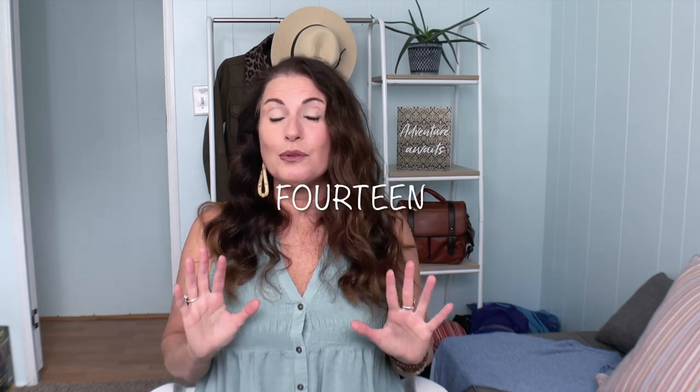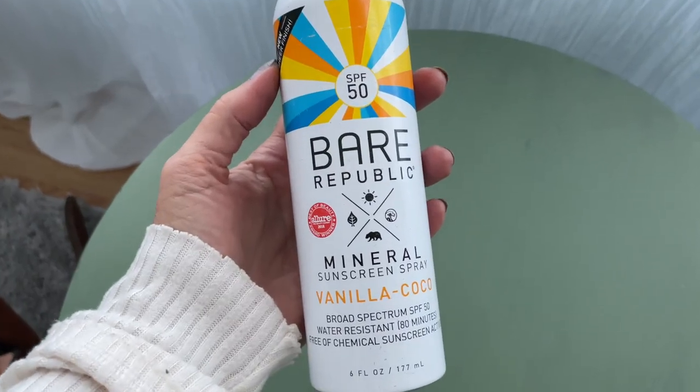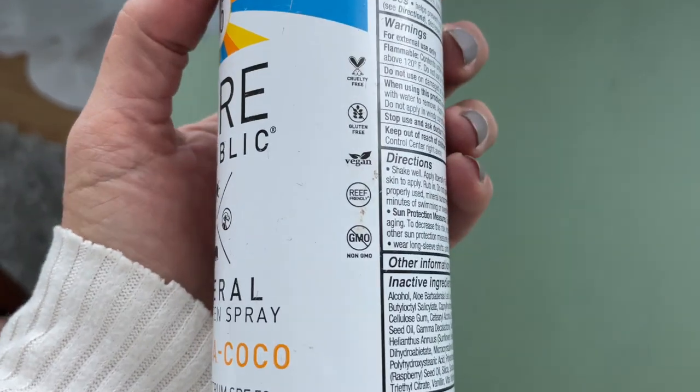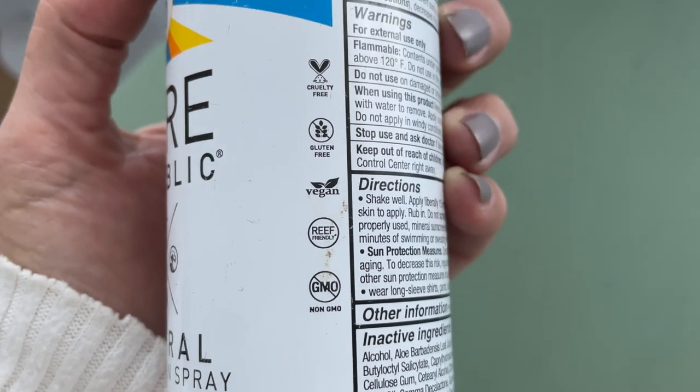Make sure when you are choosing your sunscreen that you are picking out reef-safe sunscreen. And you should be using it not just when you travel to places with reefs like the Keys or Hawaii, but you should really be using it all of the time because it is way healthier for the oceans.